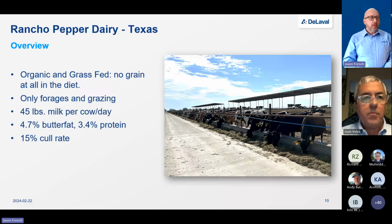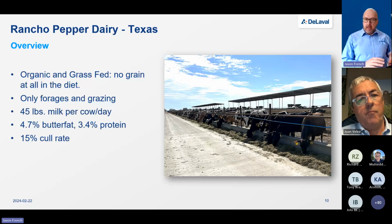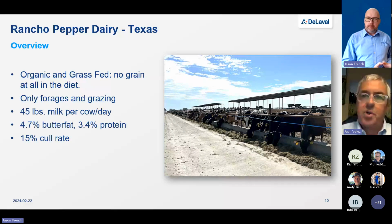Just back to the grass-fed, are you cutting every day in the summer, or are you stockpiling a bit to feed during the week? Or is it just bulk storage? The so-called TMR that you see in the picture is coming from hay that we purchase and store throughout the year. We keep it in inventory and we just mix daily.